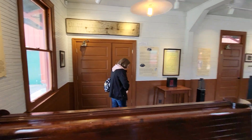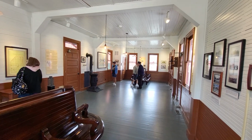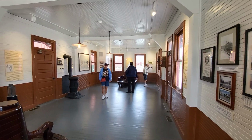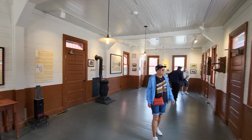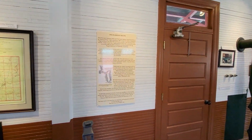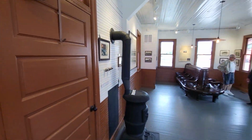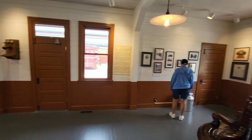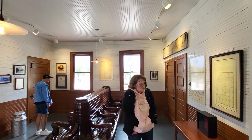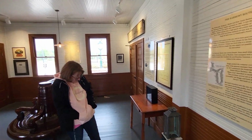And the original line was freight and passenger. They said you could take a freight train from Washington, which is right here where we are, up to Cleveland, and I can't remember what other town he said, but he wasn't sure how long that would take. The Harmony route, that is the name. But it had an agent here, took care of tickets, kept track of trains, and they said this was moved to this location in 3 pieces. The roof in 2 pieces and the rest of the building in 1.